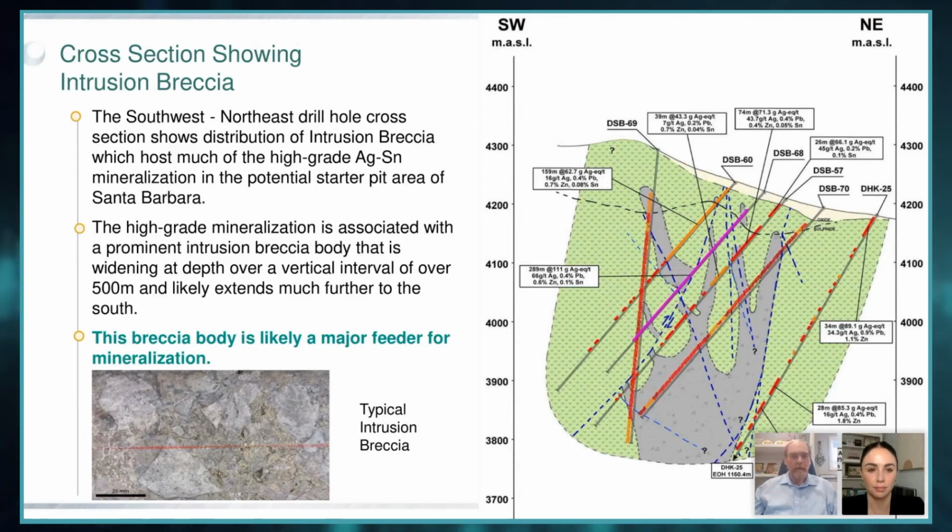You can see this typical example of the breccia in the lower left corner. You can see these angular fragments, and you'll see all the sulfide in the matrix. It's called an intrusion breccia because it's a little different from a really explosive breccia that vents at surface in a volcano. This breccia is formed deeper down with a little higher confining pressure, so you don't get all the milling and so forth that you tend to get with a near surface feature.